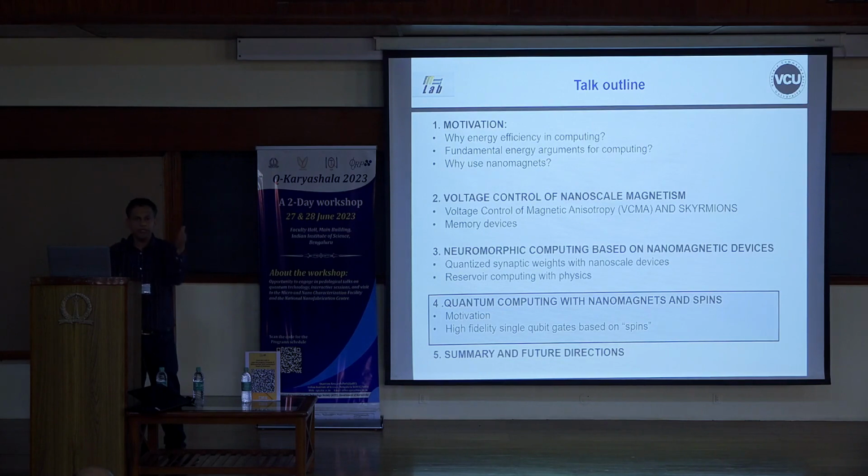But if your problem changes, you can retrain the weight. So it's not hard encoded, you can change the weight. The only advantage is that once I've written the weight, I don't need to keep the power on. So that is the advantage, right?